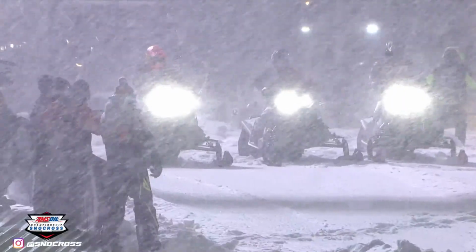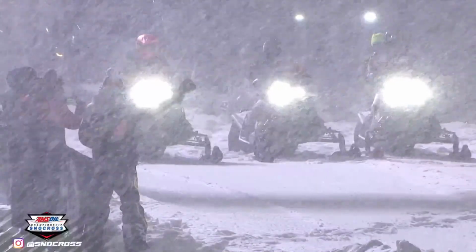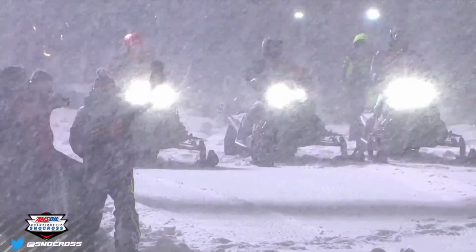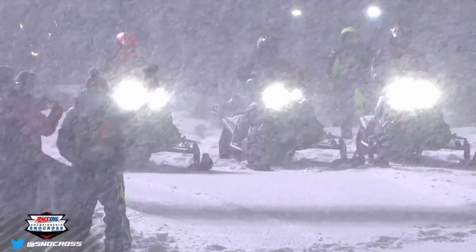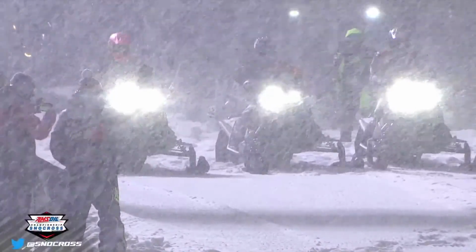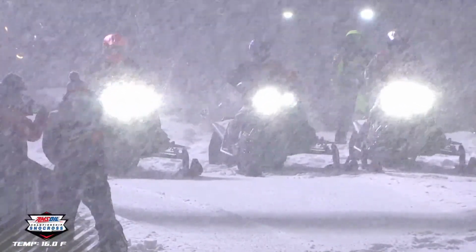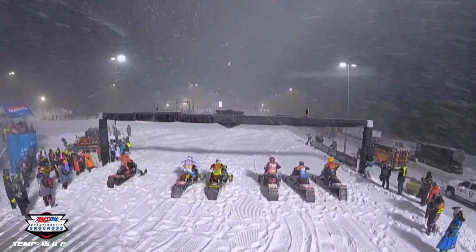And I've got to think visibility is going to be at a premium here if it continues to snow like this. We've had squalls like this off and on throughout the day. We started the day with winds at about 40 miles an hour. Fortunately, that's calmed down to about 10 to 15 miles per hour. All right, waiting for everybody to nod their head that the pipes are warmed up and they're ready to go. Second heat, round 2, Pro Light. Let's bring it.